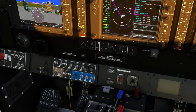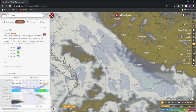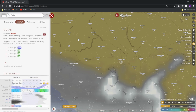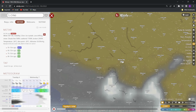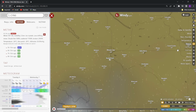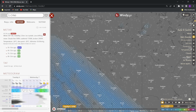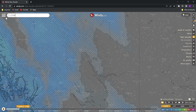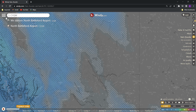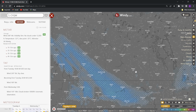Before we get going, let's just take a quick look at the weather. If you come over here to windy.com, CYMJ, this is where we are now. I'm going to do a quick restart, because it's saying that this weather report is obsolete. Actually no, this is what I'm seeing in the sim right now. Yeah, pretty much all clear skies. And we're sort of going to be heading in this northwest direction. What I'm hoping is that for the most part we can avoid some of this weather. I'm just going to double check now, and I'm praying that we're not going into the snow. Yeah, that'll be good. North Battleford. All right. Yeah, we're good to go.